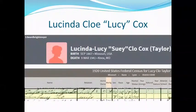So here's some of this genealogical information. One of the trees at Ancestry.com has Lucinda Suey Clow Cox Taylor and her birth and death date information there, as well as the information taken from the 1920 census, where her name is specifically given as Lucy Clow Taylor. So she had married a William Sylvester Taylor, and that's shown here in this screenshot from the 1920 census.